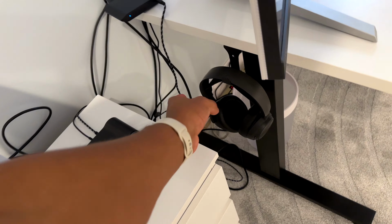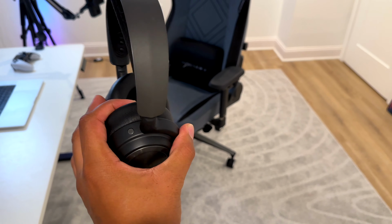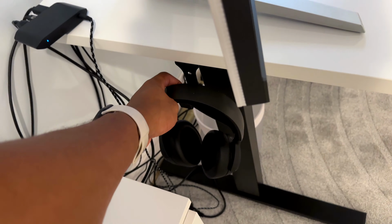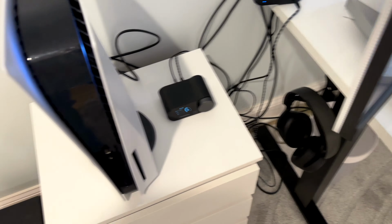Also, you guys might have been curious, how am I listening to my audio? Well, I'm using the SteelSeries Arctis Nova Pro wireless headset. Amazing freaking headset. Love this thing so much. I was actually gonna return these when I bought them because I just wanted to test them out for a video. They were so freaking good, I couldn't return them, guys.